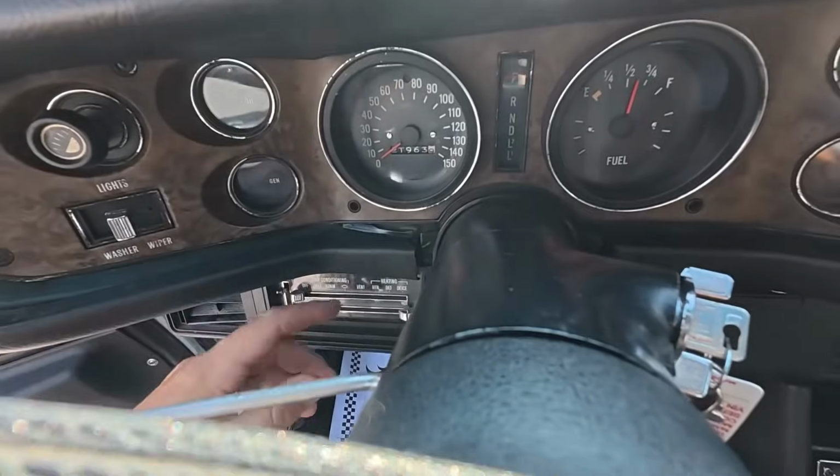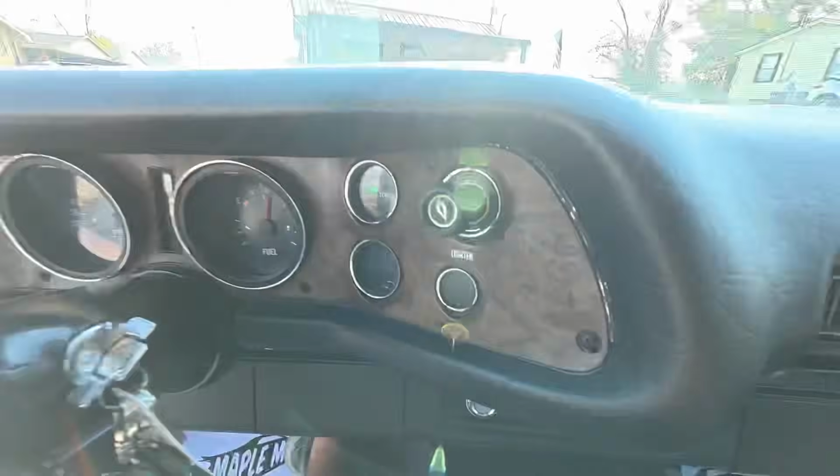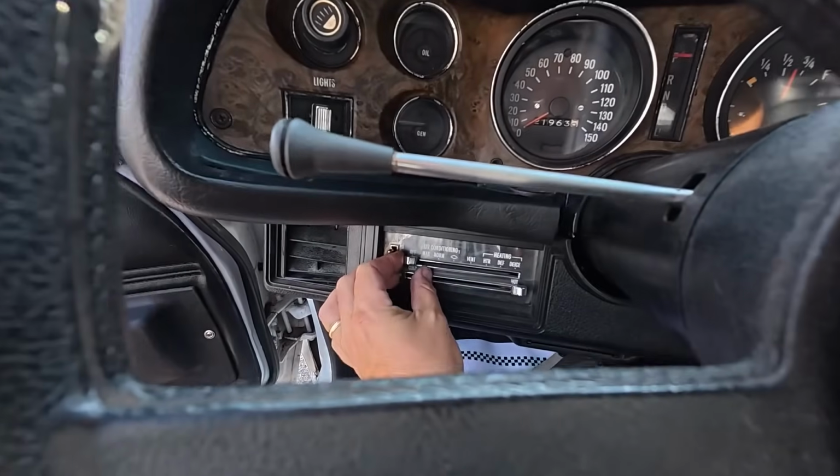Turn signals. Both sides popping up. Gas gauge works. Wipers work. Blower motor and AC.